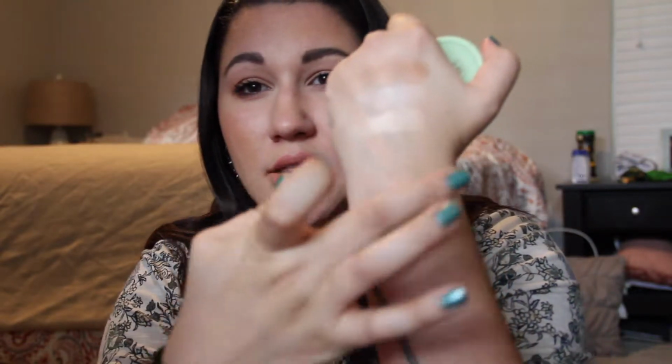So this is the next one I have. This is the Pixi Aspen collab, and this one, just like the Jouer, is really blinding. But the Jouer has more of a pink tone, and this Pixi one has more of a golden tone. So this is the glowy powder in Santorini Sunset.